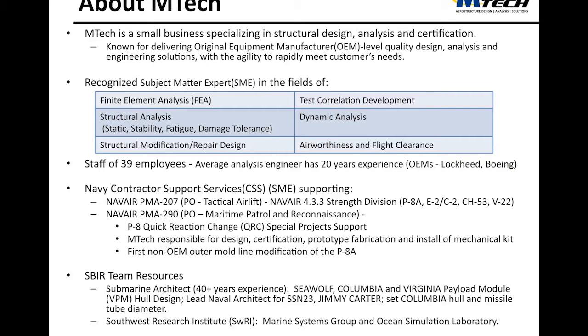In addition, our SBIR team includes one of the United States' most experienced retired shipyard submarine architects with over 40 years of experience, which includes setting the Columbia hull and missile tube diameters and lead architect of the Jimmy Carter. Also, we work with design and testing organizations at Southwest Research Institute. These groups have designed, analyzed, and tested structures for the deep diving Alvin and other specialty submersible vehicles. It's a great team with deep experience to understand the Navy's needs.